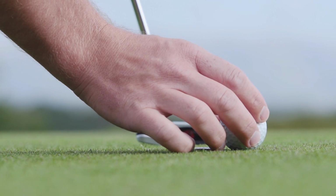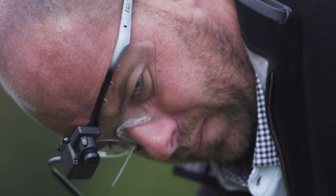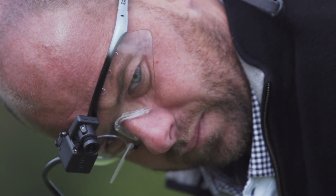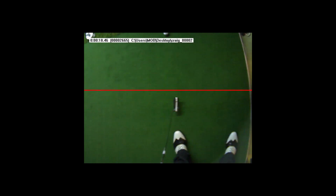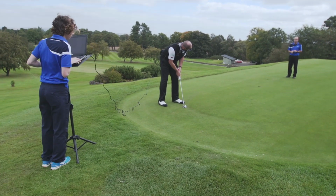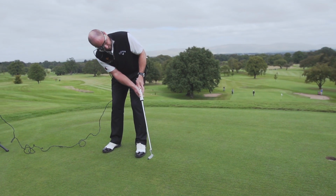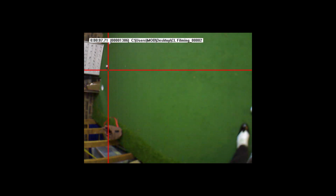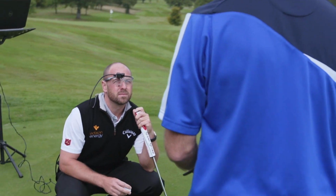It was pretty straightforward to begin with. Once we put the glasses on, we got a real insight into what the eyes were actually doing. Initially I wasn't actually looking at the ball, I was looking maybe about an inch above the ball, and then my eyes were flickering very quickly between not the ball and the club face. And when I tracked the ball down to the hole, I wasn't actually looking at the hole. I thought I was looking at the ball and the hole, and it turns out that I wasn't looking at either. Straight away it was very easy to see how we could improve and what benefits would come from it.